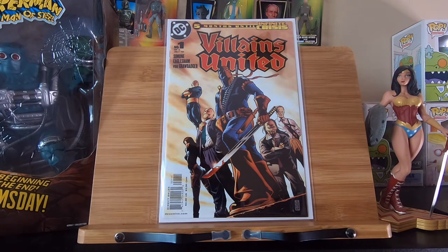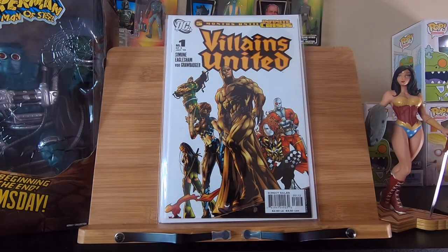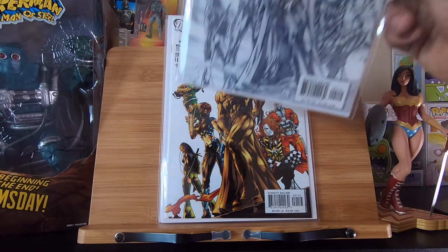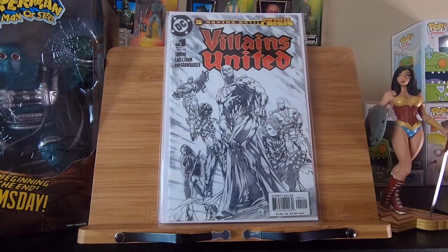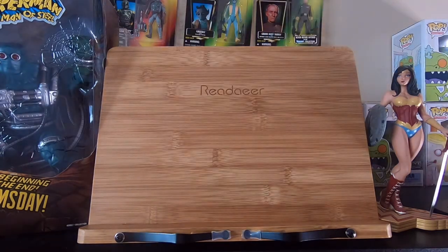Then I have another one. It's the cover B or variant, however you would like to say. And then I got the sketch cover. He wanted $2 each, so he sold all these three to me for $4, so saved a couple dollars. Got to put those in my collection.